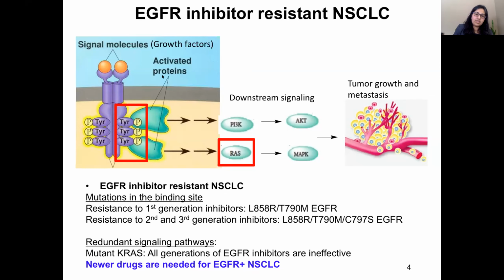And so in mutant KRAS cells, you basically are left with EGFR inhibitors being completely ineffective. And so there is a lot of need for getting new drugs for mutant KRAS expressing non-small cell lung cancer. Right now, the clinical guidelines say EGFR inhibitors are the standard of care for non-small cell lung cancer. Now, if you have mutant KRAS positive non-small cell lung cancer, you have much fewer options.